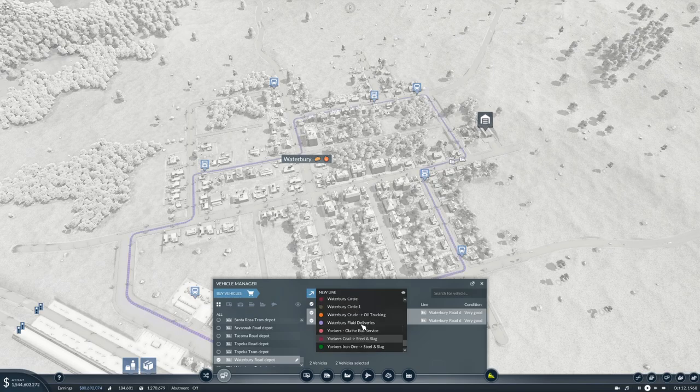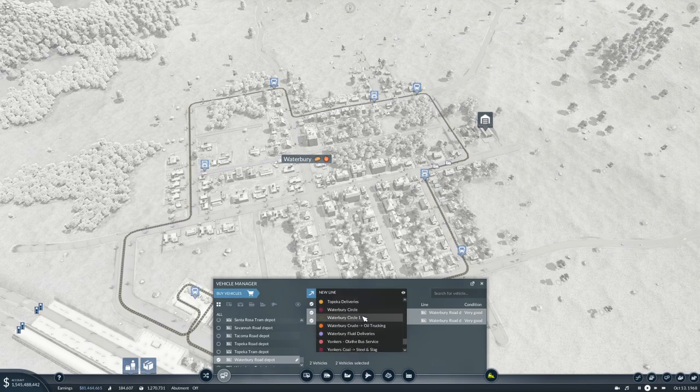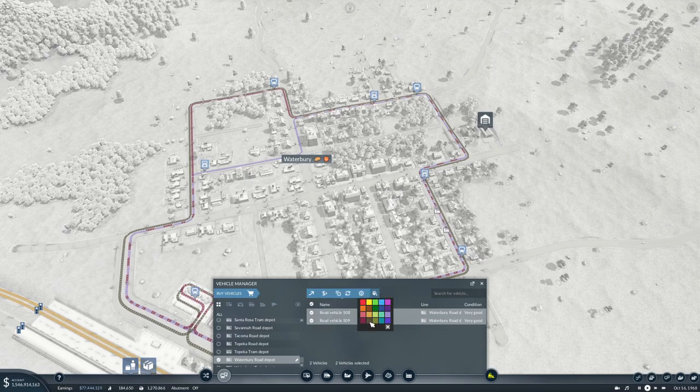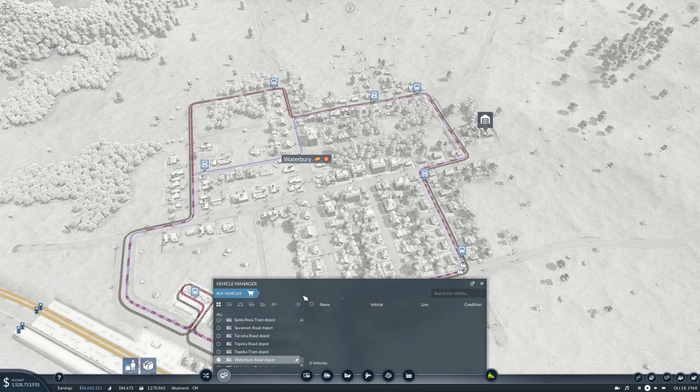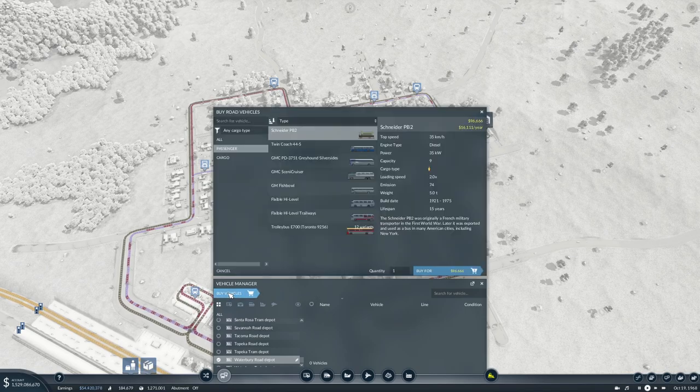And you will be on Waterbury Circle. They're almost the same color, if not the same color. No, they're not. Are they the exact same color? I have no idea, man. But these guys are going to be, I think, this color. Again, I have no idea if I'm right, but we're going with it.